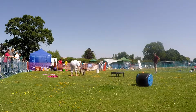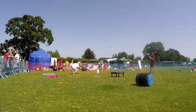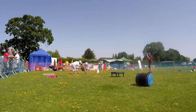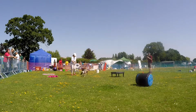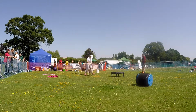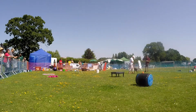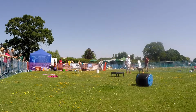So next, Bee's going to be saying some prayers. This is a trick that's included in the advanced selection, where a solid paws up and a head bow is required. Thank you, Bee. You did that very nicely. And now she's going to pee like a boy, which is no mean feat for a young lady. Yes, well done, Bee.